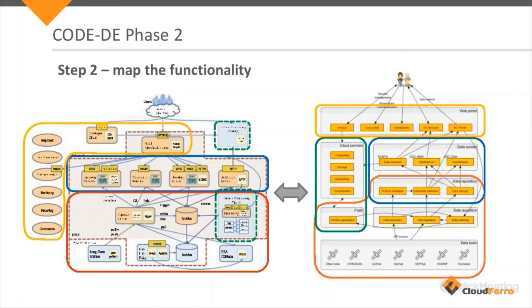The common part was also the user interface. Of course, we needed to redevelop or redesign it to answer the requirements.